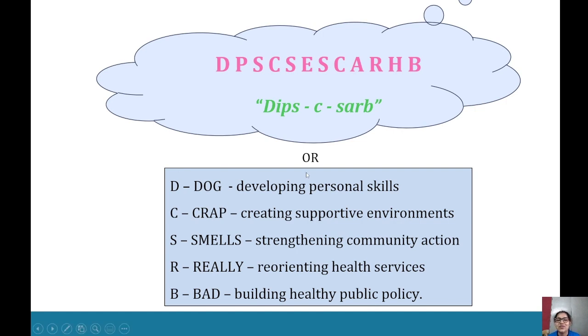So D stands for developing personal skills. C stands for creating supportive environments. S is for strengthening community action. R is for reorienting health services. And B is for building healthy public policy. So dog crap smells really bad. If you're a dog owner, you'll remember this one quite easily as well.